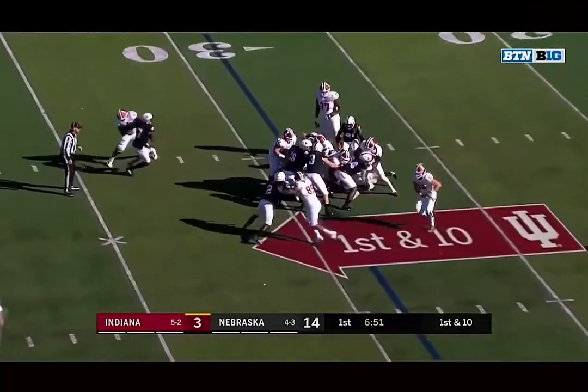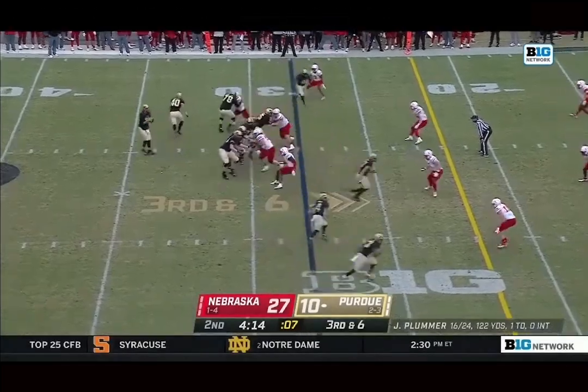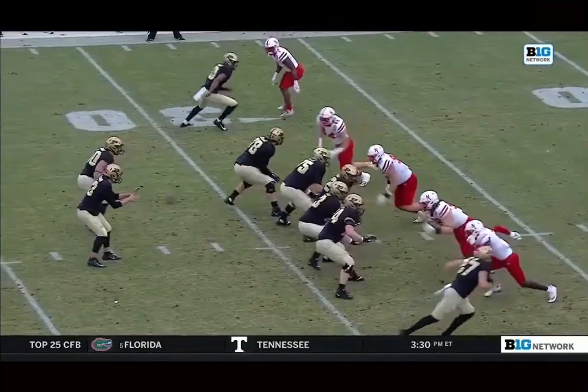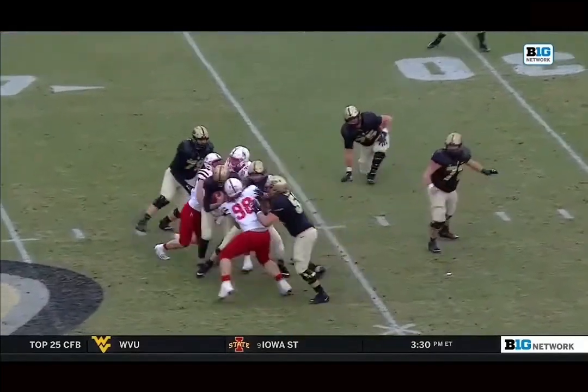And then as a pass rusher, can he win consistently versus top offensive tackles? I don't think so. So that's why he went undrafted. But I think he's a guy that, if developed correctly, could be a nice player at the next level. I could see him making the team right away, or just being a nice little practice squad candidate.